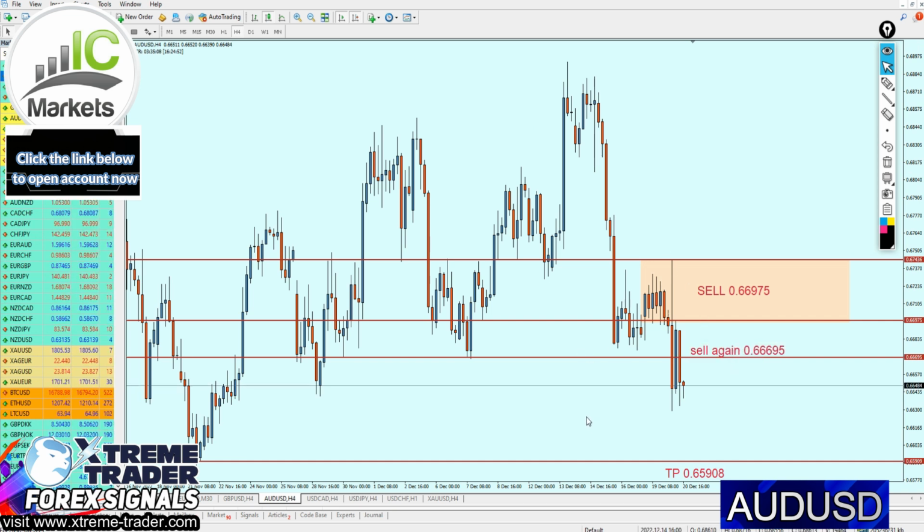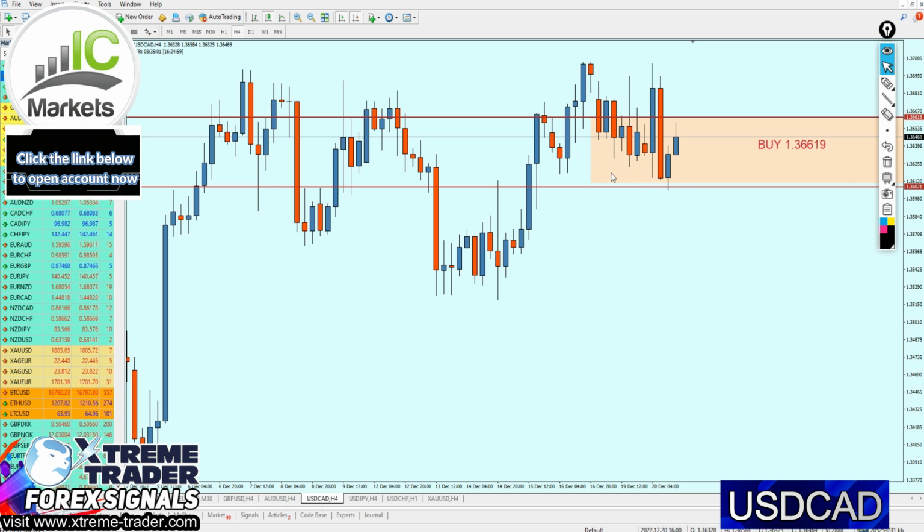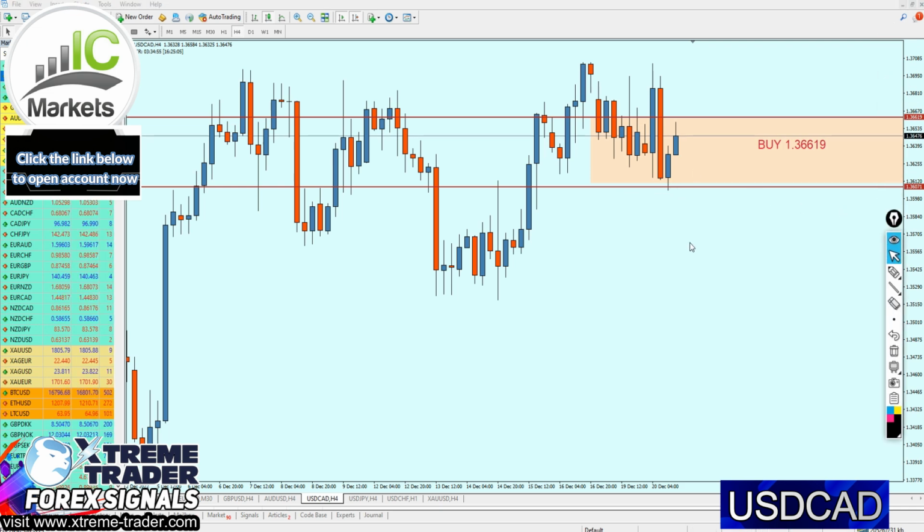Now moving to the USD CAD. Alright, the USD CAD is still ranging inside of the safe zone. It did not exceed it yet, but again, it's still ranging inside of the safe zone and still not in profit.